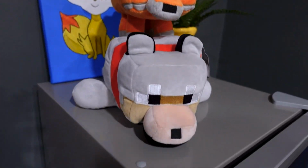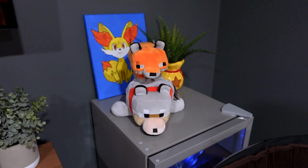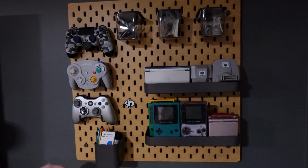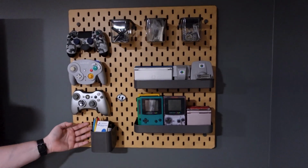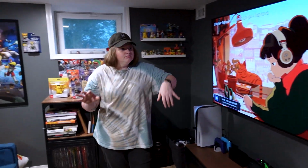Also, absolutely adorable. We just got the Minecraft box. We already had the dog. Minecraft stream coming soon. And this actually over here was from IKEA as well. We wanted to get more of them, but they ran out of the brown. I didn't want to get white. I kind of like the corkboard aesthetic over here. Has all our goodies in it.